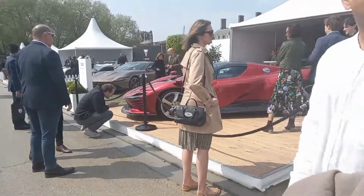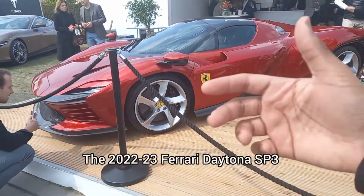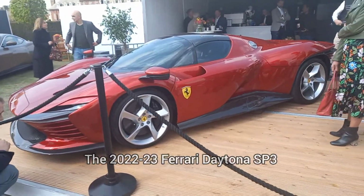But I actually mainly came here to see this. This is the all-new Ferrari something. I should place the name right there to let you guys know.